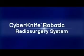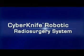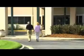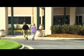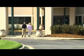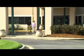The CyberKnife robotic radiosurgery system is a non-invasive alternative to surgery for the treatment of both cancerous and non-cancerous tumors anywhere in the body, including the head, spine, lung, prostate, liver, and pancreas. The treatment, which delivers beams of high-dose radiation to tumors with extreme accuracy, offers new hope to patients worldwide.